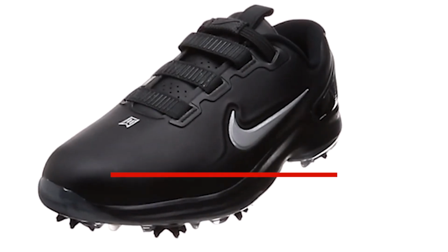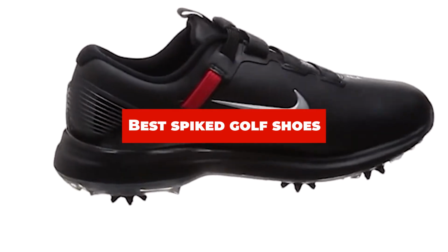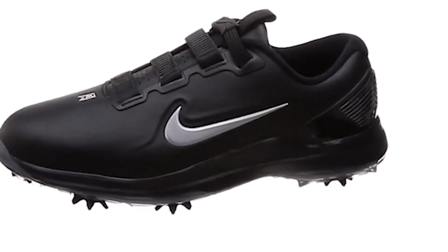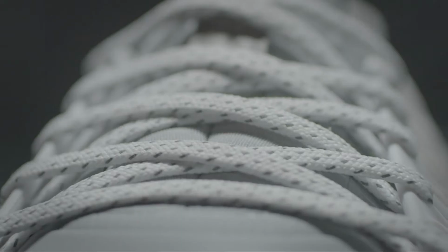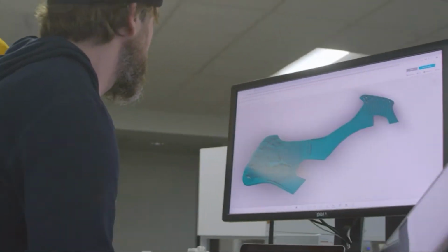If you're looking for the best spiked golf shoes, here's a list you must see. We made this list based on our personal preference and sorted it based on their features, prices, quality, durability, reputation of the manufacturers and customer feedback. Also, we've included options for every type of customer. So let's get started.